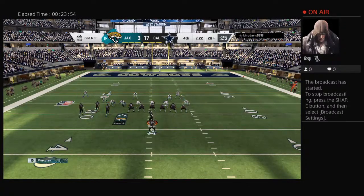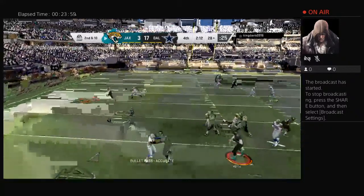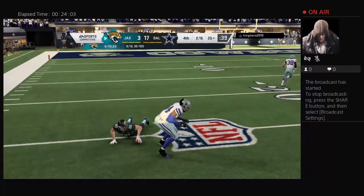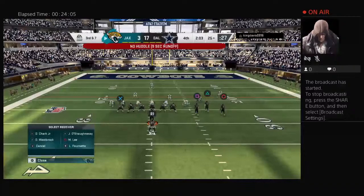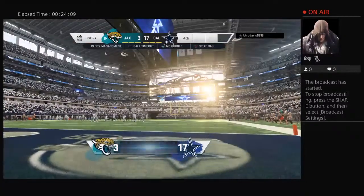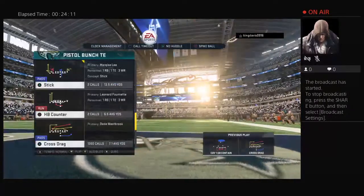Let's go. Here's Foles. He'll find O'Shaughnessy open left side. Only 3 yards on the catch. It's 3rd down. The last catch did get 3, but they're still left needing 7 yards on 3rd down.